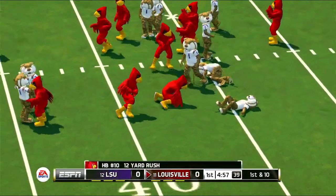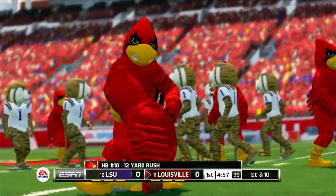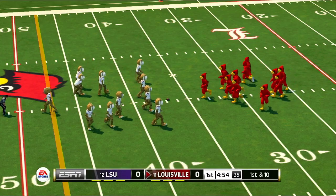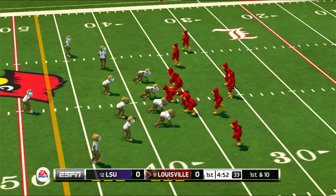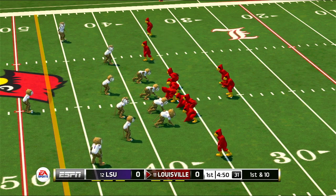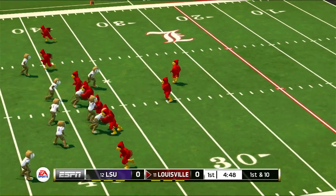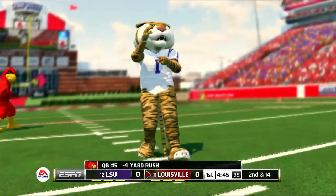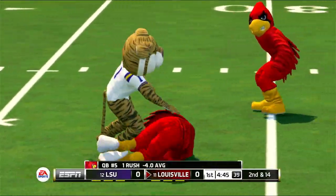They'll bring him down at the 37. He got the ball and he was off like a shot. This guy has some big time speed. It's first and 10. Ball on the 37. He's taken down at the 32. When this guy gets his arms around a ball carrier, I don't care who it is, he's not getting away.